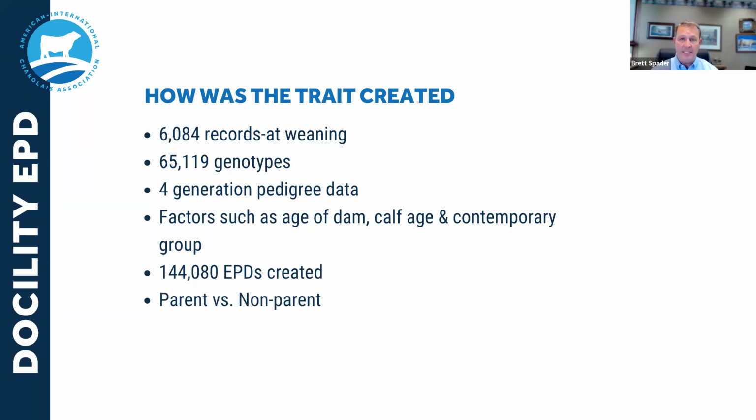Some additional factors that came into the equation as they modeled it included age of dam and calf age in relation to the window provided around that 205-day weaning weight window, and of course, contemporary groups. Those are such an important part of building accurate predictions, accurate models. Ultimately, the end result, as AGI modeled this out, was over 144,000 EPDs created for 144,000 animals within our registry database. So that allows us to look backwards in time based on all those family ties, all those different pedigree ties, as well as the existing data that we have today.